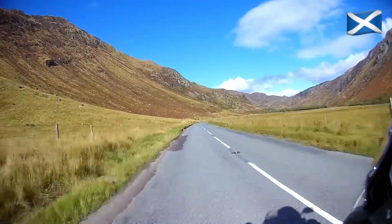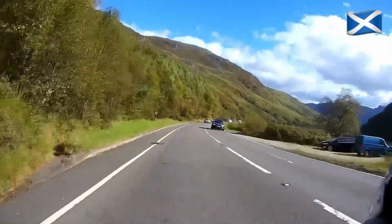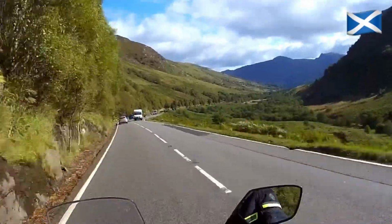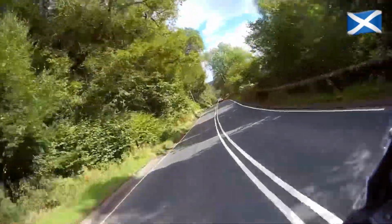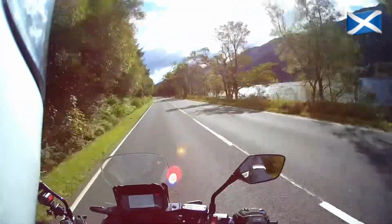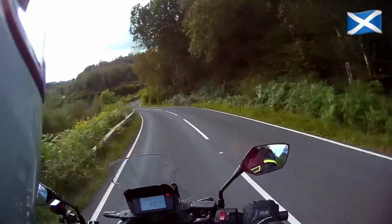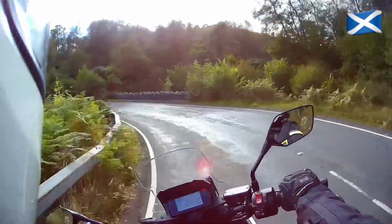I just love riding in the Smog Lane. It's a fantastic road for bikes. Down the wonderful Glen Ogle Road towards Loch Earn Head. Stunning road, this is one of my favourite roads. Down the side of Loch Lubnaig from Strathyre down to Kilmahog. I just love it. Absolutely love it. Let's go and have some fun over the Duke's Pass all the way to Aberfoyle.